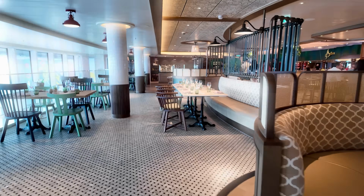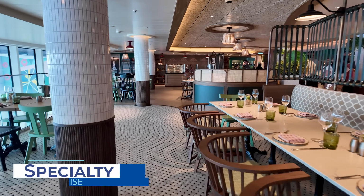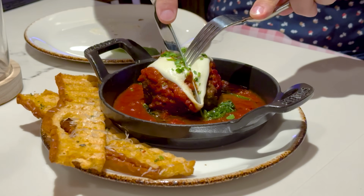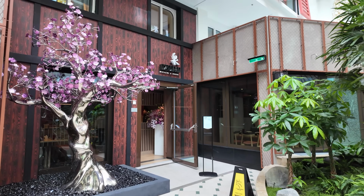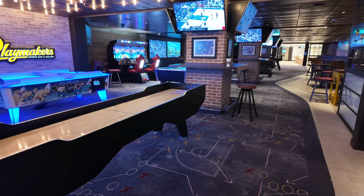Royal Caribbean has a wide variety of specialty restaurants to choose from, especially on its larger ships. Guests can choose from venues like Chops Grille Steakhouse, Italian restaurants like Giovanni's, Izumi Sushi, as well as casual dining at Playmakers Sports Bar and Arcade.